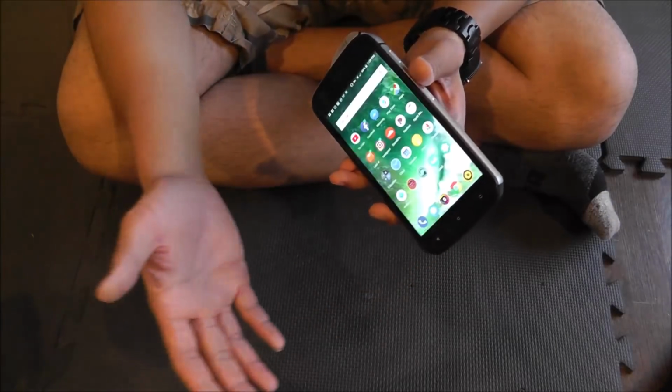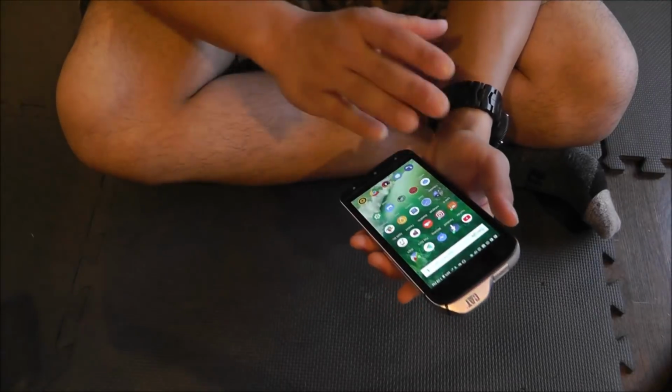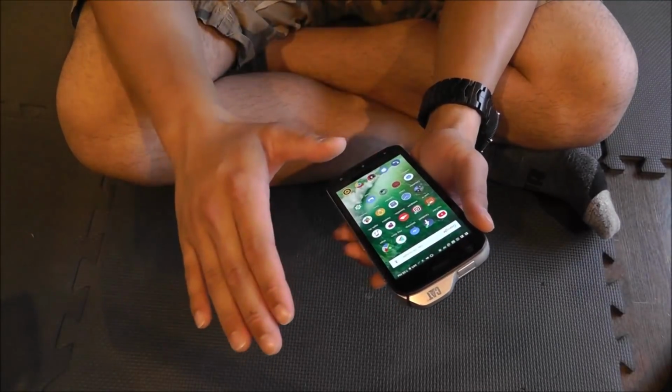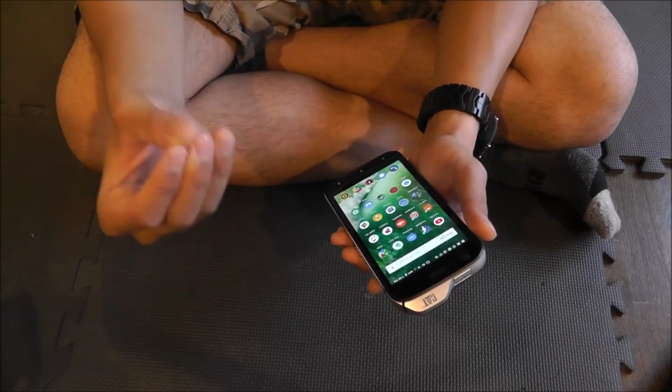But again, these are things that I think would be improved with a slightly faster processor. Again, I don't think anybody is buying this phone expecting top of the line specs, blazing high speed, great 3D gaming. They just want their tool apps to work properly.